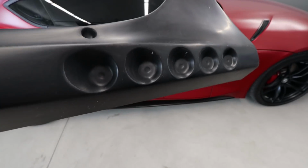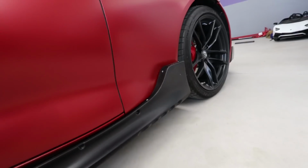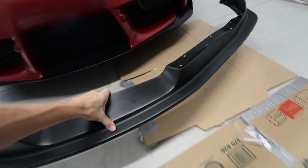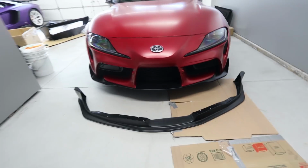This is the passenger side skirt. You can see these 5 holes right here. That's for LED lights, and it's gonna fit in kind of like that. Now I need to figure out air ride for the Supra. Haven't figured that out yet, and I also need to get a set of wheels for this wide body kit. That is gonna look so sick.